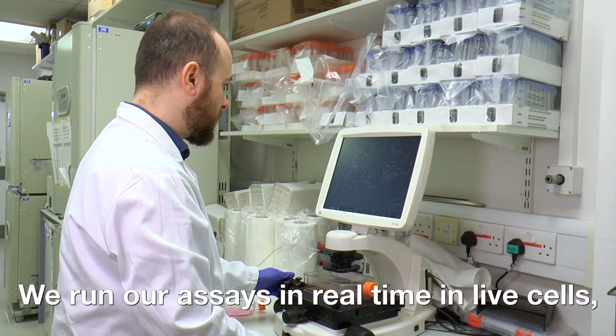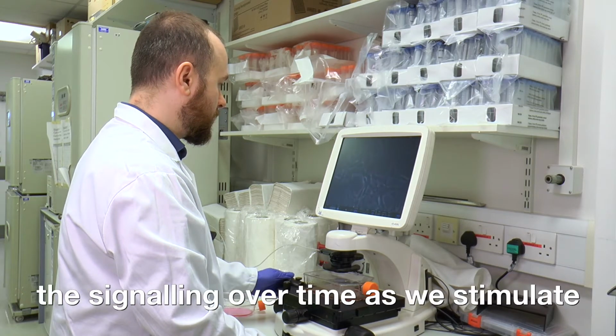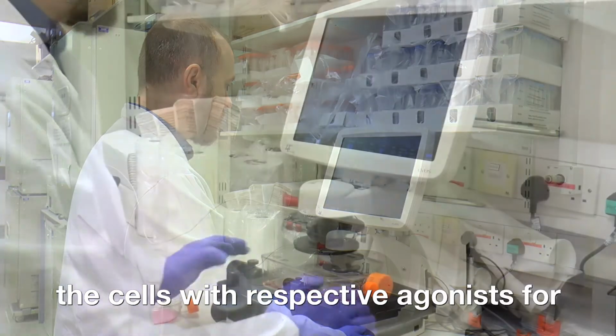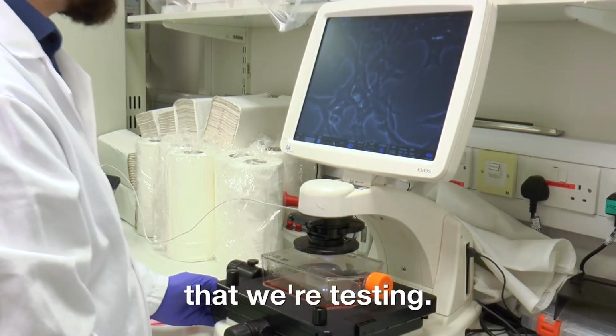We run our assays in real time in live cells, so we measure changes and we measure the signaling over time as we stimulate the cells with respective agonists for the MC4 receptor or any other GPCR that we're testing.